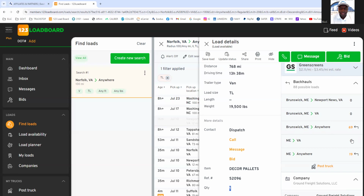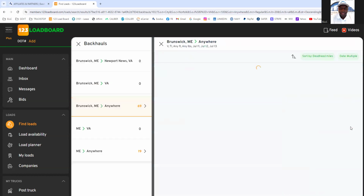Right? If there was something here, I would not choose this one anyway, because I don't know how far from Brunswick every city in the other city in Maine is, right? So I don't know how much deadhead I would have to drive. So that's a mystery. And then this next one, there's 19 loads coming out of the state of Maine going anywhere. Well, this one is kind of iffy as well with me, because how far from Brunswick, Maine, is that next city, and how far of a deadhead do I have to drive in order to pick that load up to go anywhere? Well, there's 19 of them. If we look at that, we'll see. But let's open up this one and get the 69.